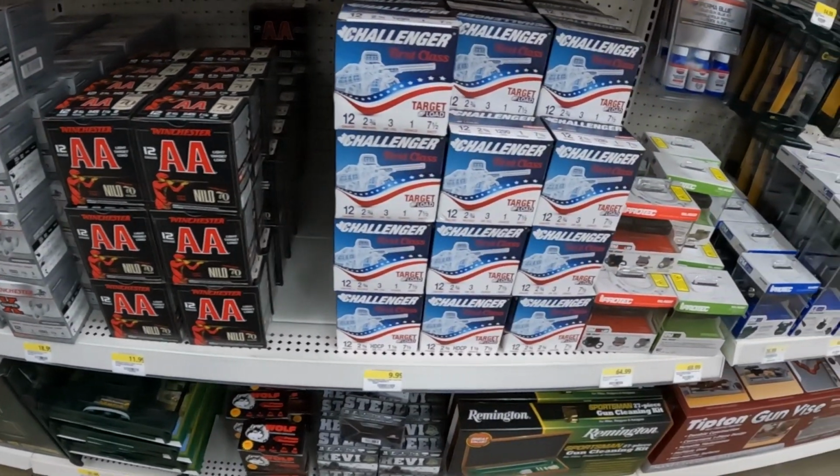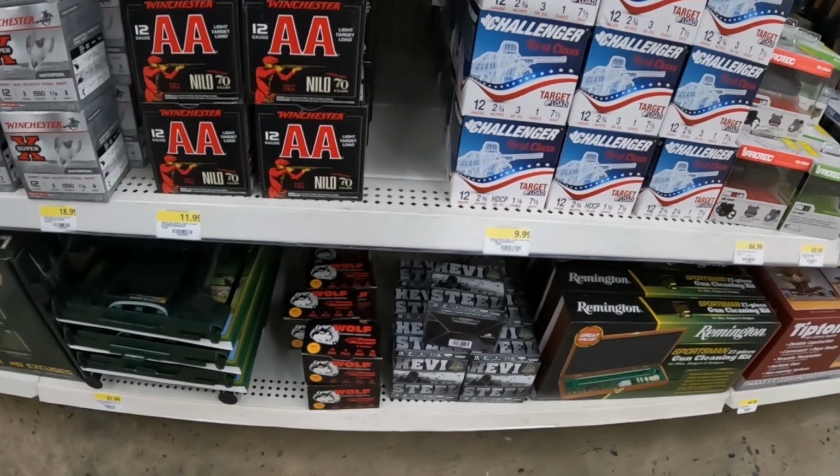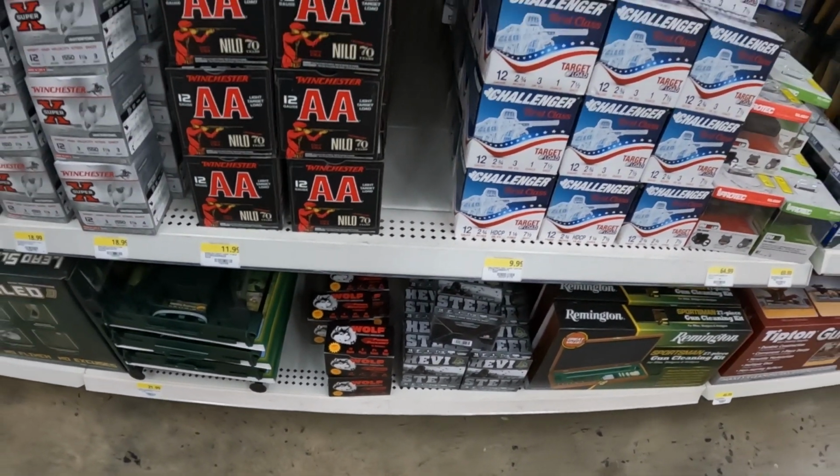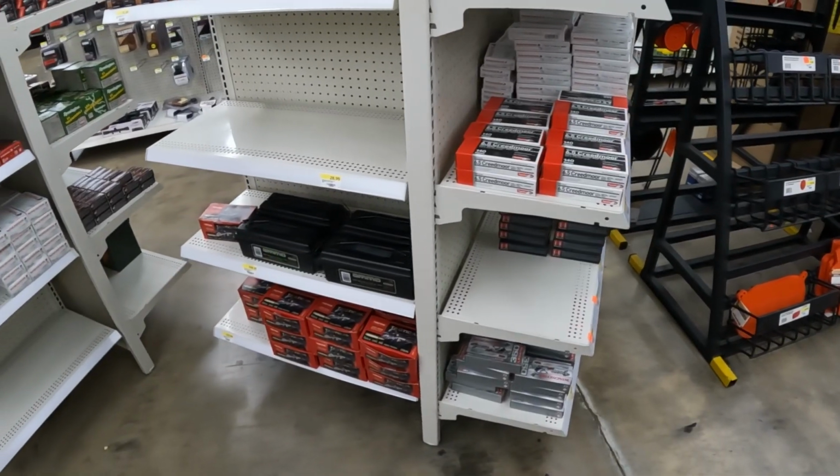The Nilo boxes, the Challenger stuff still. They got some more Wolf double-aught buck, but that stuff's $18.99, y'all, so definitely not a great price. So it's definitely gonna be a quick one in here today.